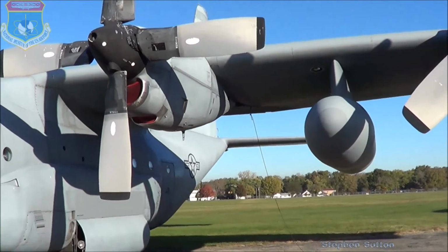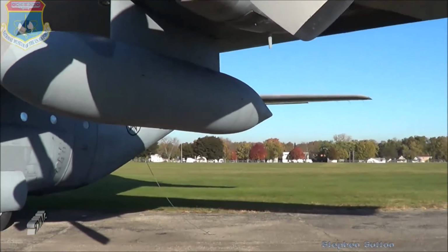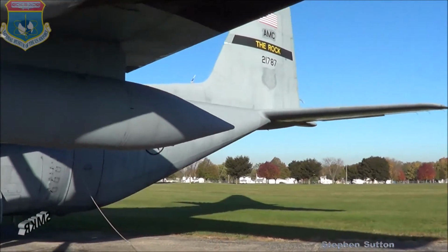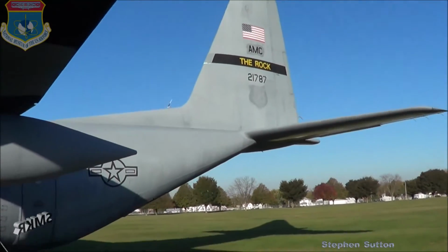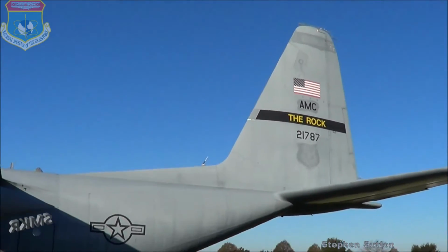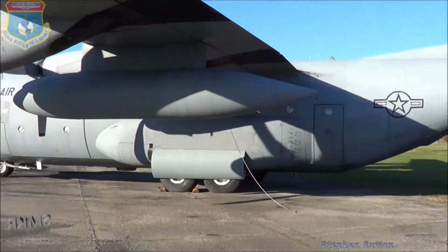I worked on these planes for over 20 years. Stationed at Little Rock Air Force Base, Rhein-Main Air Base in Germany, and Kirtland Air Force Base, New Mexico, then Davis-Monthan Air Force Base, Arizona. So this is actually a bird from the Rock. I probably performed a few inspections on this plane when I was at the Rock. Many times.